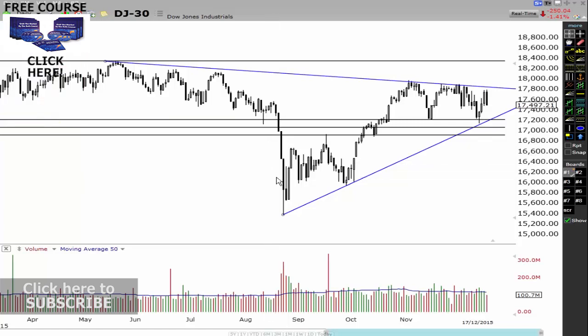So anyway, guys, that's it for me. Hope you've enjoyed this update. If the market does start to pull back and break past these support levels, then look out for the downside.